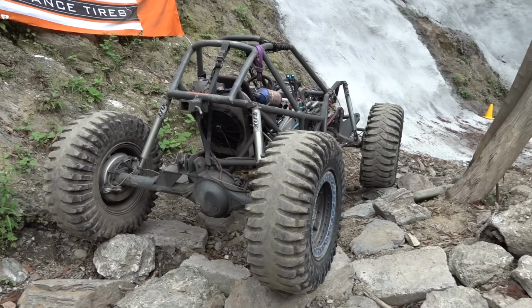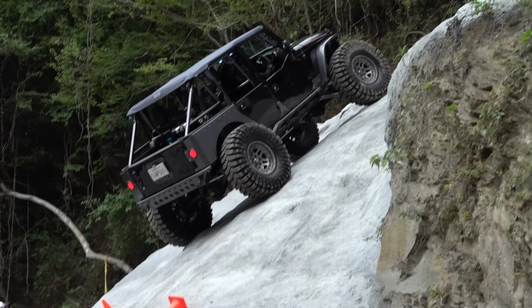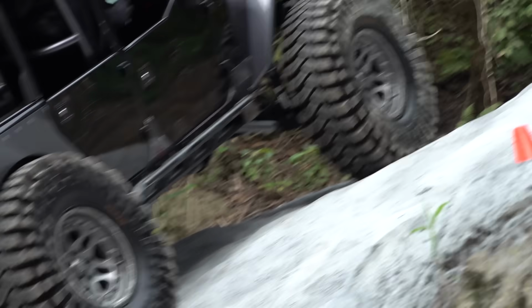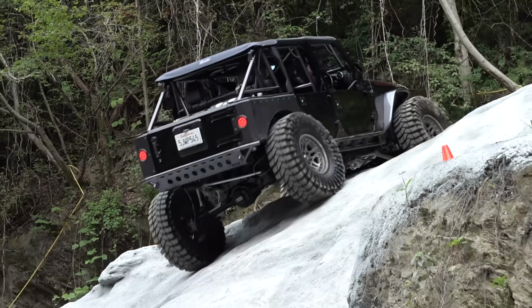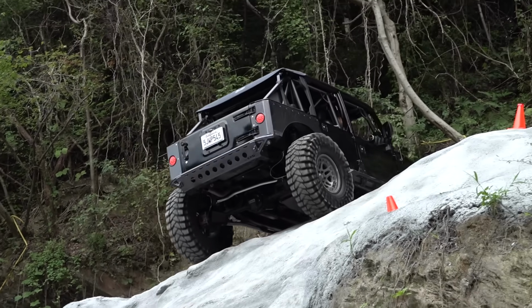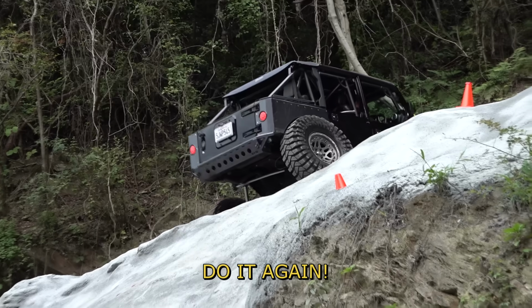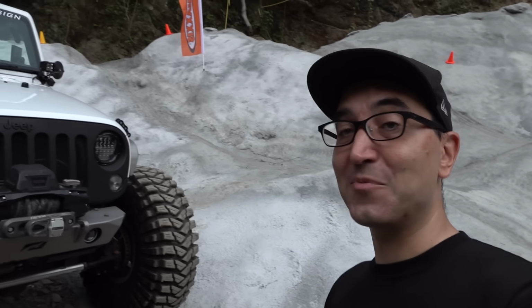So a Japanese style rock crawler build. I'm holding the camera level right now. What do you think about this Moab in Japan? It's the only one of its type here. I think it's a pretty cool idea.